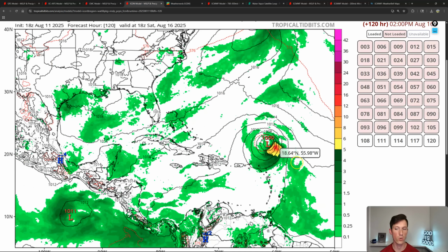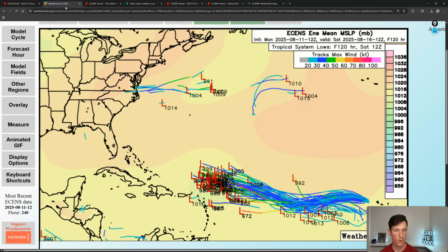The Icon only goes out 120 hours, but it has a weaker system too. A weaker system is going to drift west. We don't want that. What about the Euro Ensemble here? What does it show? I'll tell you right at the dot, 90% of the members go out to sea.